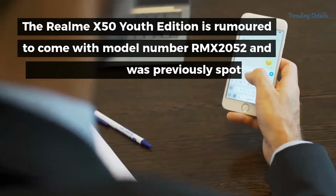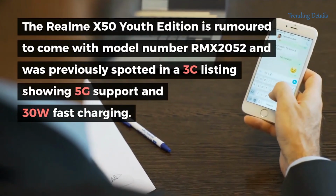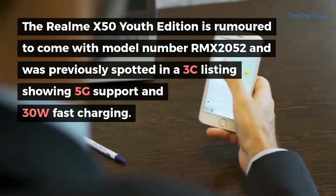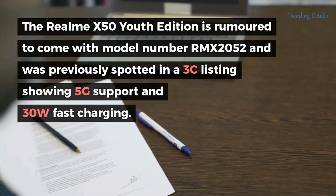The Realme X50 Youth Edition is rumored to come with model number RMX2052 and was previously spotted in a 3C listing, showing 5G support and 30-watt fast charging.